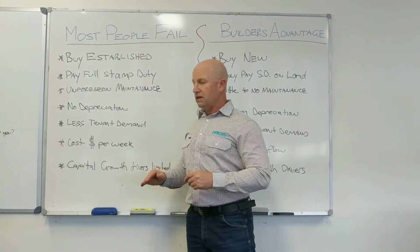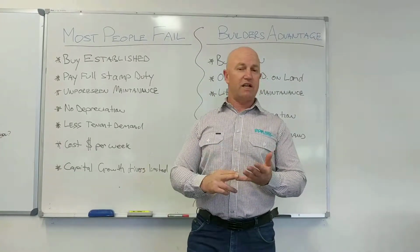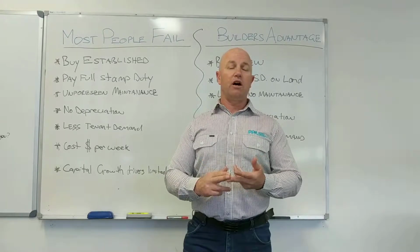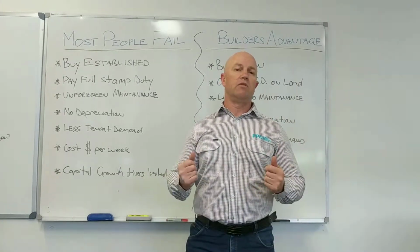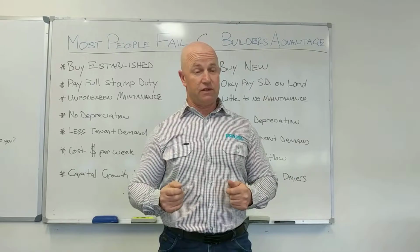Cost per week. There's obviously a lot more cost to hold a property when it's established because you haven't got the tax advantages. Your rental income mightn't be as high, and you may have paid a higher price for the property. So therefore your cost to hold can be much higher. And you want to have no cost to hold if you can help it, or keep it as low as possible so it does not affect your lifestyle today.